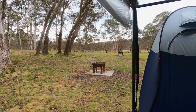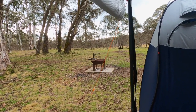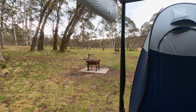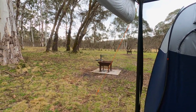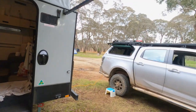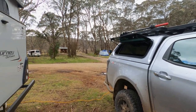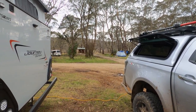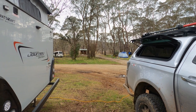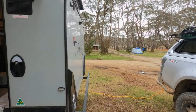You do have to bring your own firewood, and you've got to take all your rubbish out with you as well, as there are absolutely no rubbish disposal spots. There's a spot down there, which I think is a toilet actually, so there are toilets, and I think there's a water tank there to wash your hands with.